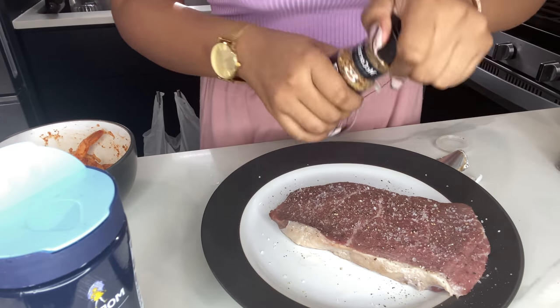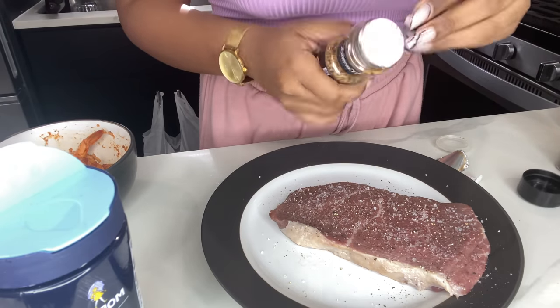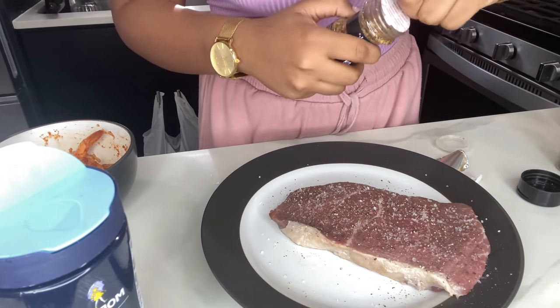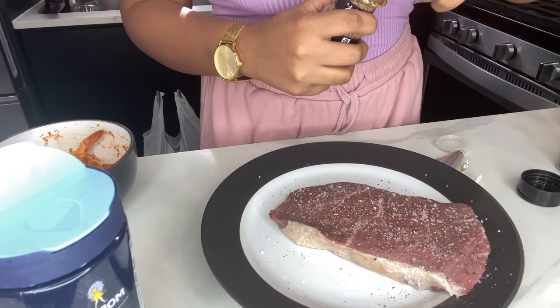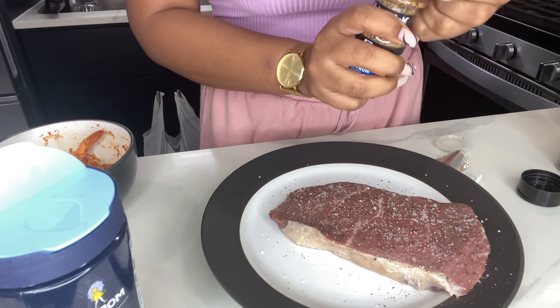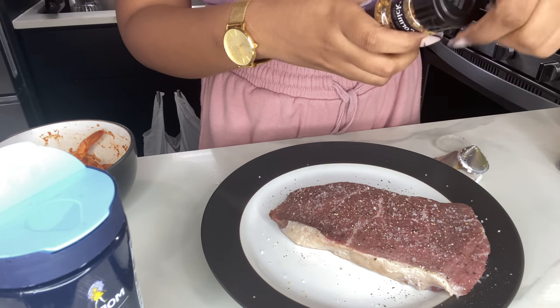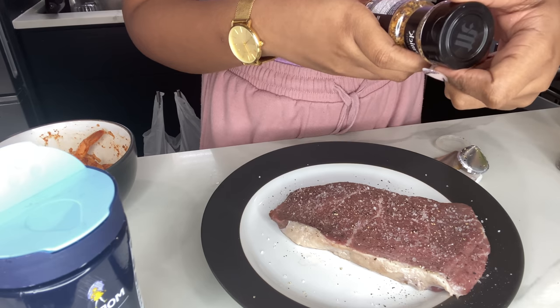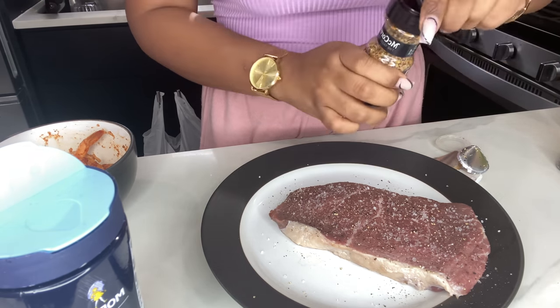Then I'm gonna add some steak seasoning on this side also. This is also brand new, so I did not take off the seal. Unprepared again. Wonder what comes in steak seasoning. I did not look up the ingredients on this. Oh, it has salt, garlic, and spices, black pepper and red pepper. All right.